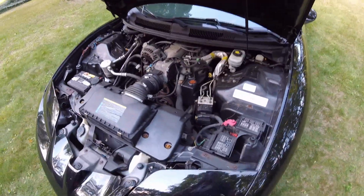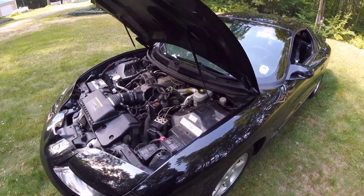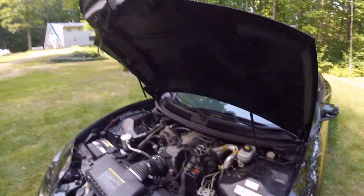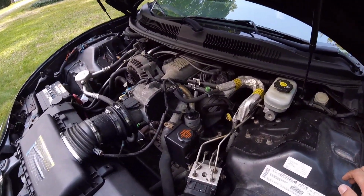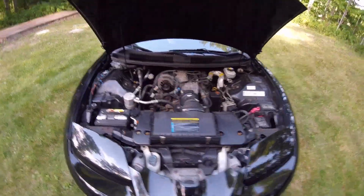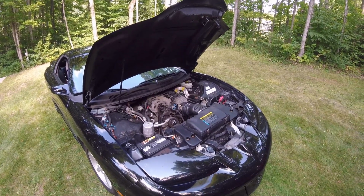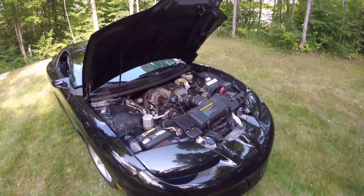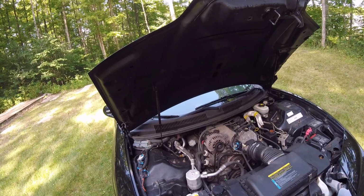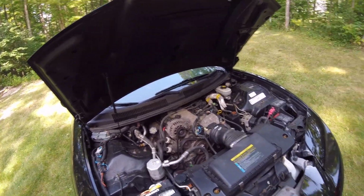They did that for weight distribution, for improved handling, and yeah, you can feel it. It does handle better than a 3rd gen, but is it worth it? I don't really know, that's up to you. But putting long tube headers on a 4th gen Firebird, which I have done on my Trans Am, is not a fun process. And I'm sure doing anything that involves removing the heads on a 4th gen Firebird is not any fun at all either.